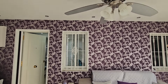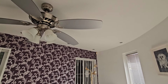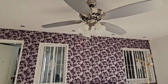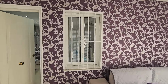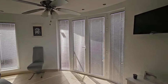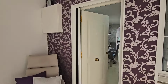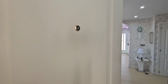So I've just come inside here, and as you can see, there are spotlights in the ceiling, and you've also got this ceiling light and fan, rejas and blackout blinds on the windows, but we have got Venetian blinds as well. Just going to pan around just to give you an idea. And this is a beautiful room. So this is a secure door, heavy metal, and of course you've got your peephole here.